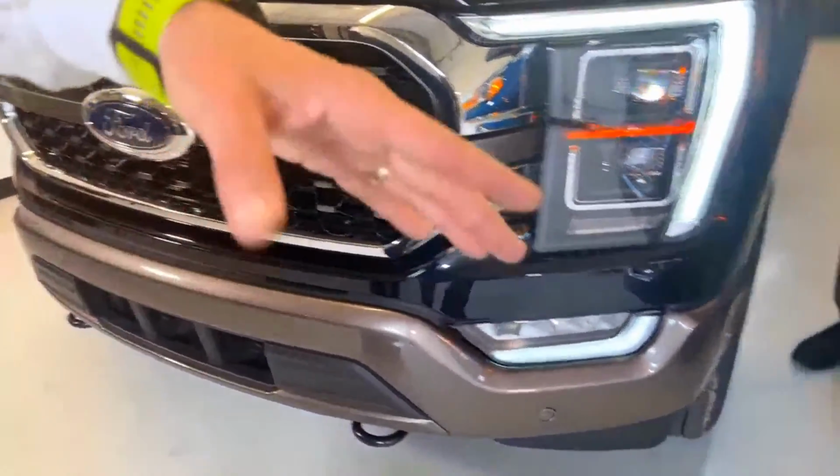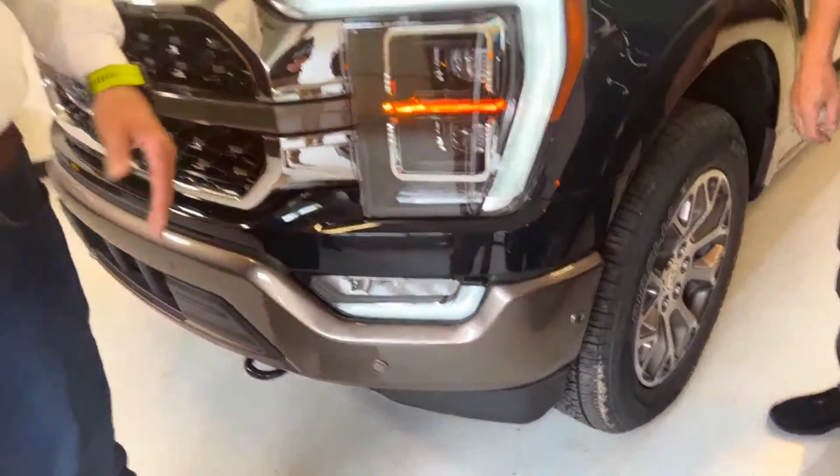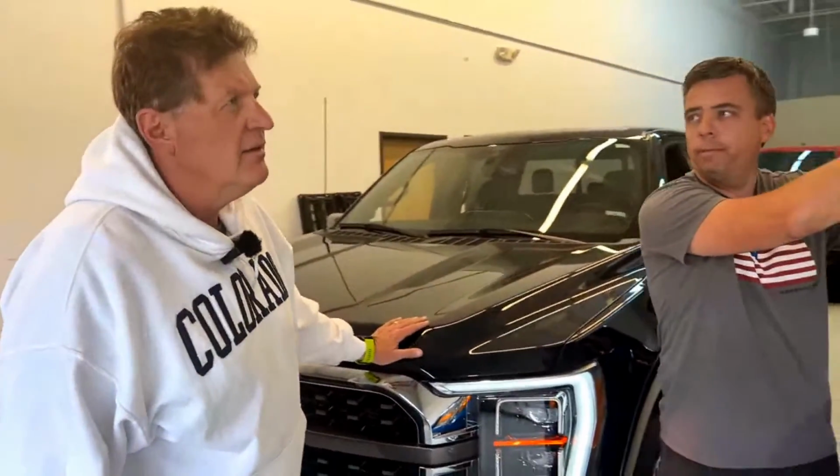Yes. These trucks have aero chin spoilers that deploy down to give you better aero on the highway and better fuel economy. Is that a hybrid thing, or is that a Ford thing? No, it's just an F-150 thing. But you know who started it? It was Ram. Really? They had the deployable chin spoiler on a lot of their trucks, and it was a good idea. So now Ford also has it.